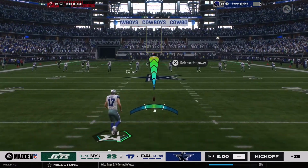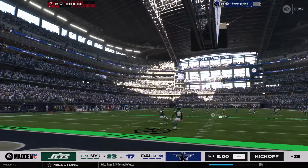First half controlled by the offenses, Brock. Let's see if the defenses can take over in the second half.